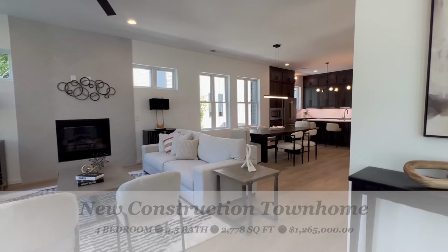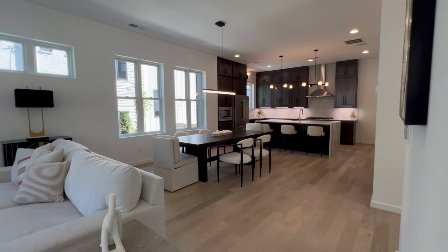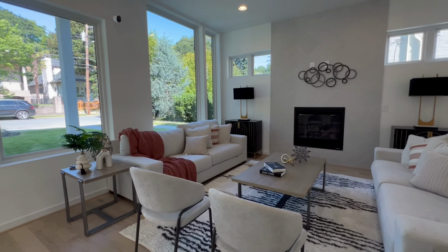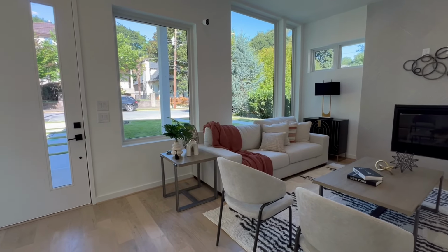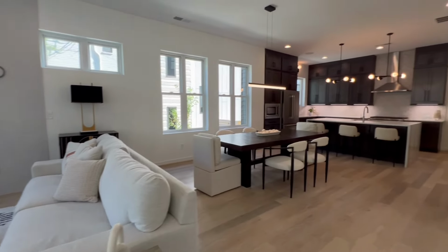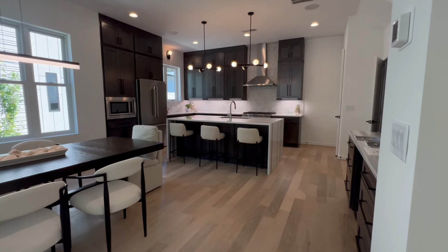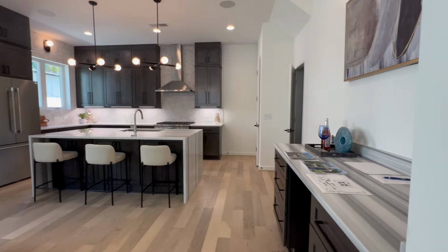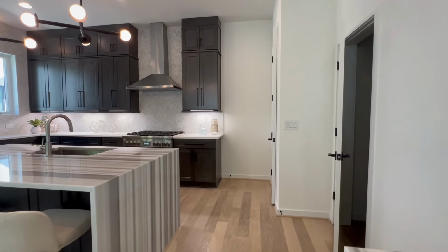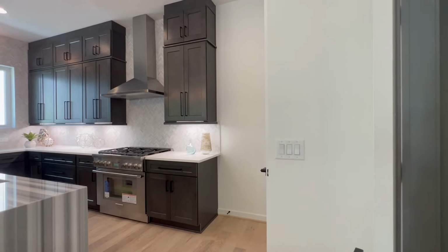Upon entry, you're met with an impressive main level designed for both style and functionality. At its heart, you'll find a chef kitchen that dazzles with sleek shaker-style cabinetry, marble waterfall countertops, and high-end appliances, flooded with natural light from floor-to-ceiling windows. The open living and dining spaces create an inviting atmosphere, perfect for both daily life and entertaining guests.